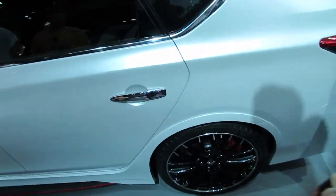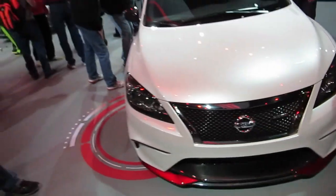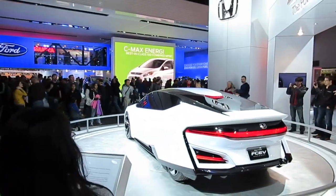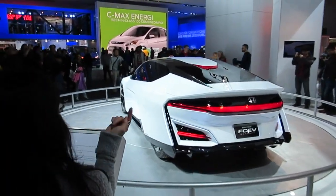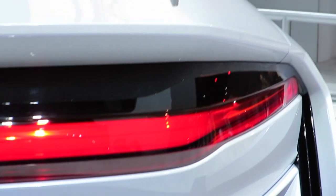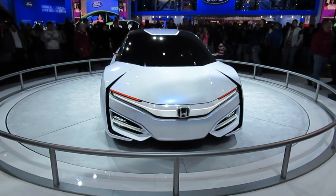Sentra Nismo. Bringing performance to the budget car, I suppose. Carbon fiber things. It's manual. A Sentra with a big engine. Wow. Look at the mirror. What? It's a Jetsons car. Wow, that is uniquely horrible.